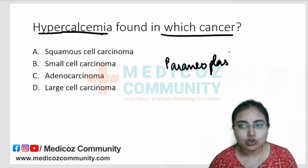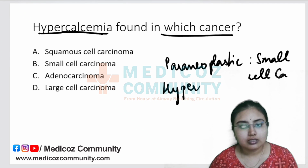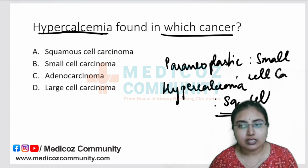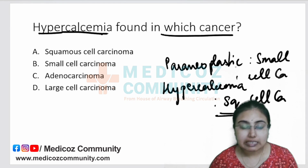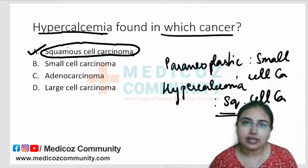paraneoplastic syndromes are more common with small cell carcinoma. Okay, this is very clear. But hypercalcemia is seen with squamous cell carcinoma. Okay, so it is very, very crystal clear. Squamous cell carcinoma, the moment you should think of hypercalcemia. Okay, so PTHrP. So if parathyroid related peptide is released, squamous cell carcinoma. So this is your answer.